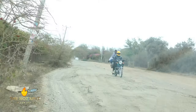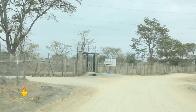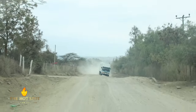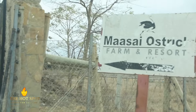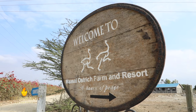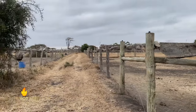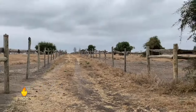Today, we visit the only ostrich farm in Kenya and the largest in East Africa, the Maasai Ostrich Farm. These chalky roads lead you to this hotspot in Kitengela, a 45-minute drive away from the city. Right now we have 318 ostriches. This area is where we keep the breeders. We have a total of 101 female ostriches for production and 49 male ostriches.